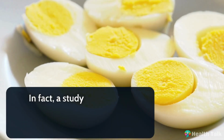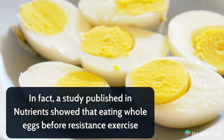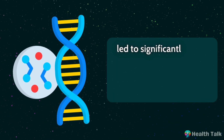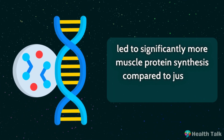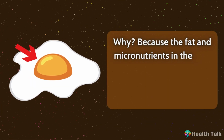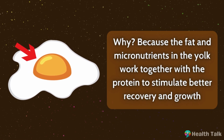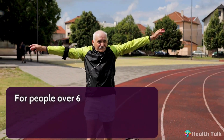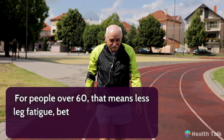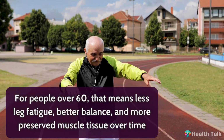In fact, a study published in Nutrients showed that eating whole eggs before resistance exercise led to significantly more muscle protein synthesis compared to just egg whites. Why? Because the fat and micronutrients in the yolk work together with the protein to stimulate better recovery and growth. For people over 60, that means less leg fatigue, better balance, and more preserved muscle tissue over time.